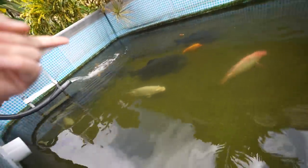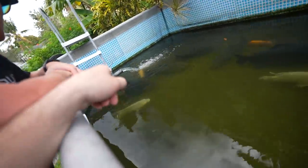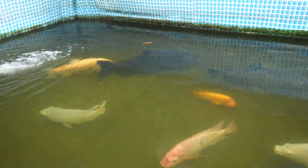And then you've got Big Sheila. Is that the big one? Or is it that one? They're both pretty big. Yeah, that's the big one. Look at that, dude.